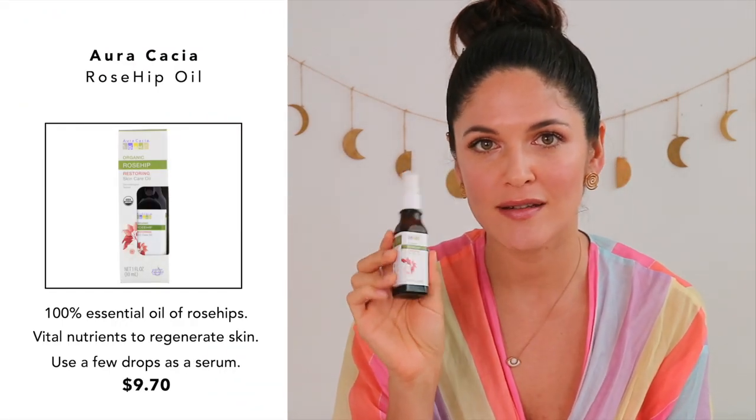Another product from Arakesha is this organic rosehip oil. I have been using this again probably since 2012. It is my go-to facial oil, and also moisturizer in general for the face. Believe me, it's not going to break you out. It actually gives you an amazing glow. It has naturally occurring vitamin A. It's also full of essential fatty acids, omega-3, 6, 9, and apparently also has vitamin C. So there are a lot of brightening, anti-aging properties in it that occur naturally.